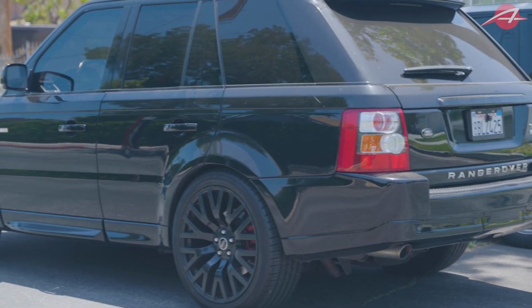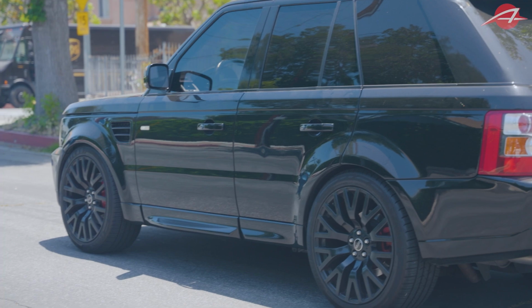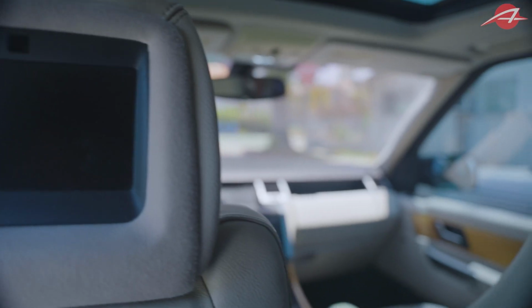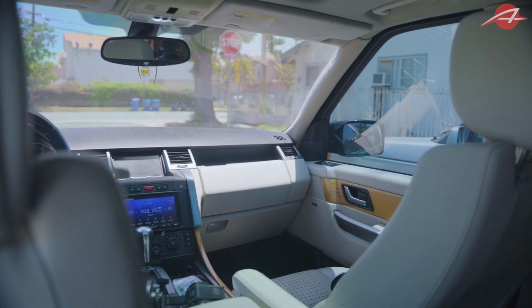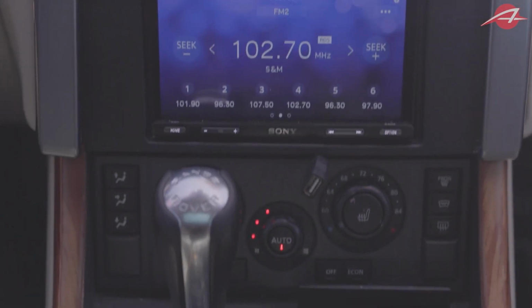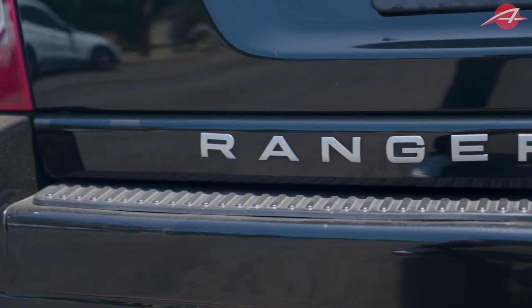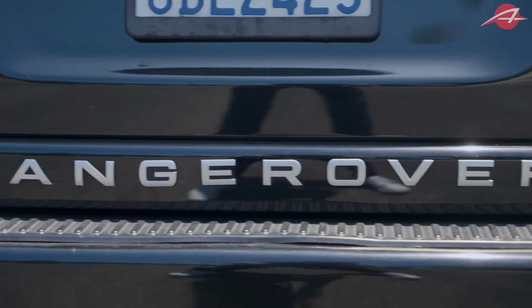Check this out. An '06 Range Rover. These things were amazing when new. Supercharged, air suspension, beautiful interior, but over time, they're just not known to last. And that, I think, should make this trade-in pretty interesting. Let's have a look. Actually, on first glance, it looks pretty good.